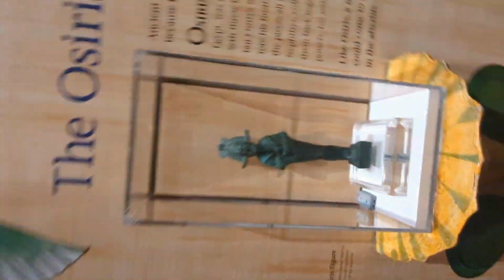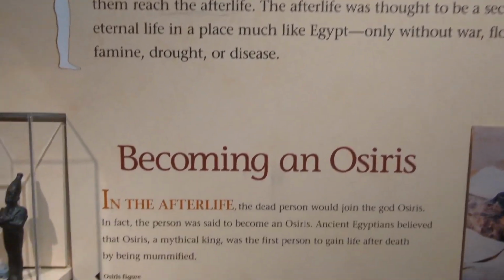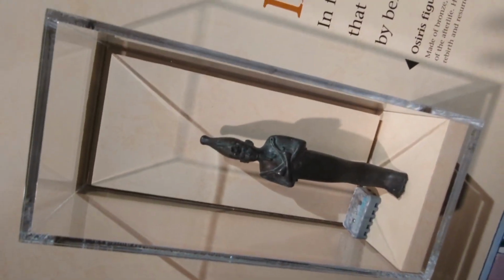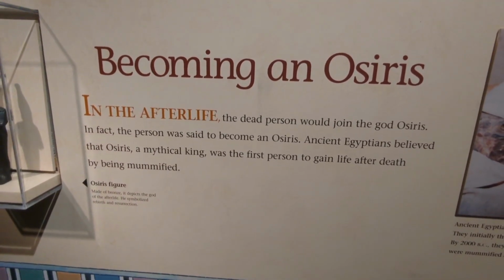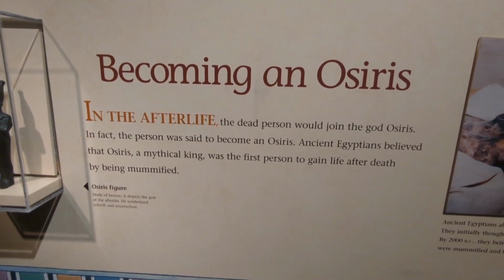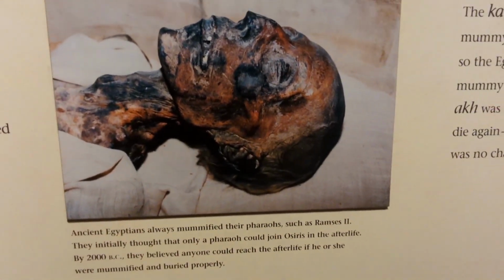Crazy. Then your destination is the afterlife. Ancient Egyptians mummified the dead to help them reach the afterlife, becoming an Osiris. Right here is Osiris. In the afterlife, the dead person would join the god Osiris. In fact, the person was said to become an Osiris. Ancient Egyptians believed Osiris, a mythical king, was the first person to gain life after death by being mummified. So they thought not only would you see him, you would also become a part of him.